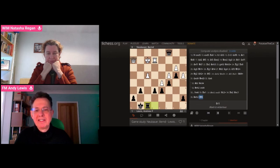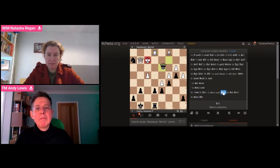Yeah, there's just so many ways to play the position now. So one thing he might think about doing here is to just retreat the king. So he could play the move maybe king g3 or king g1. Not sure which of these is best, but let's look at king g3. So what it's going to do then was simply take here. He takes back. The knight goes here.